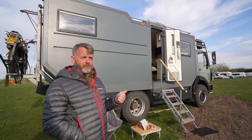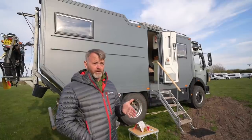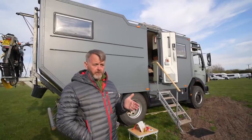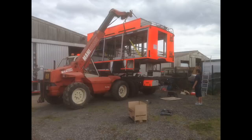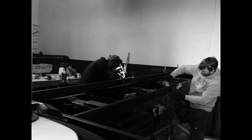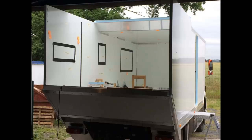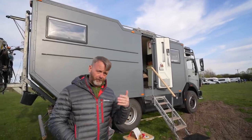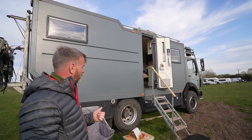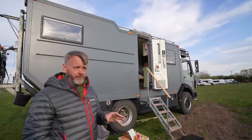So we imported the vehicle in 2015, and then we started the work in April 2016. I had a full 7 months off work to take the fire engine body off and then build the box section, which is our living quarters. After the 7 months, I went back to work, started earning money again, and so on. So I got the vehicle to about 70% complete.